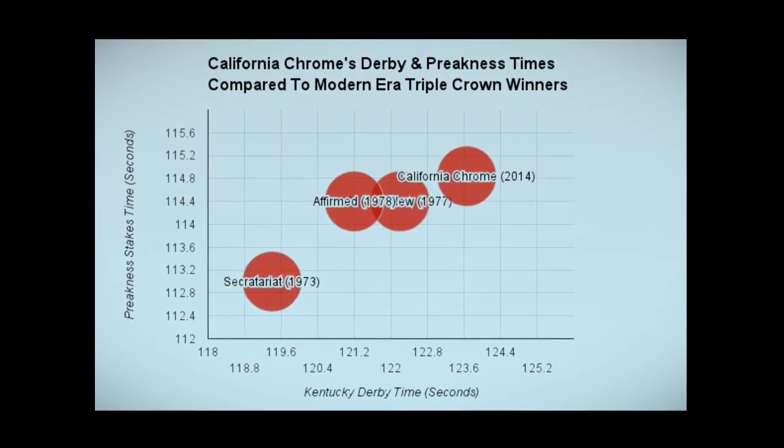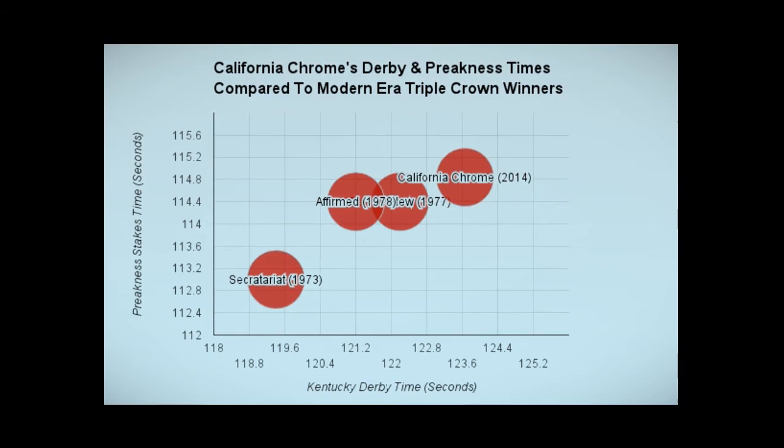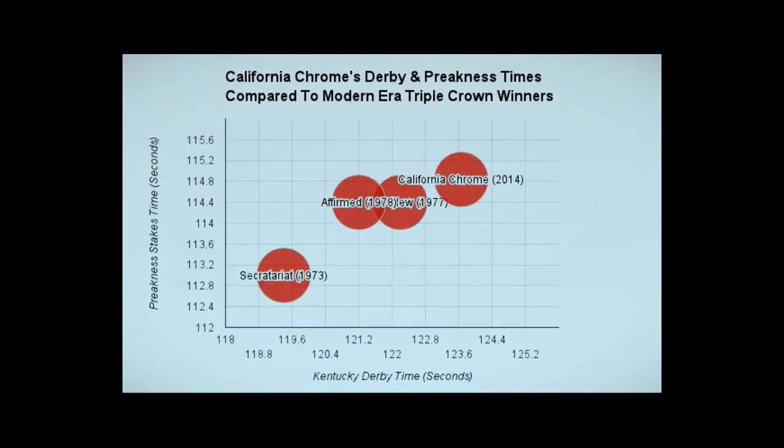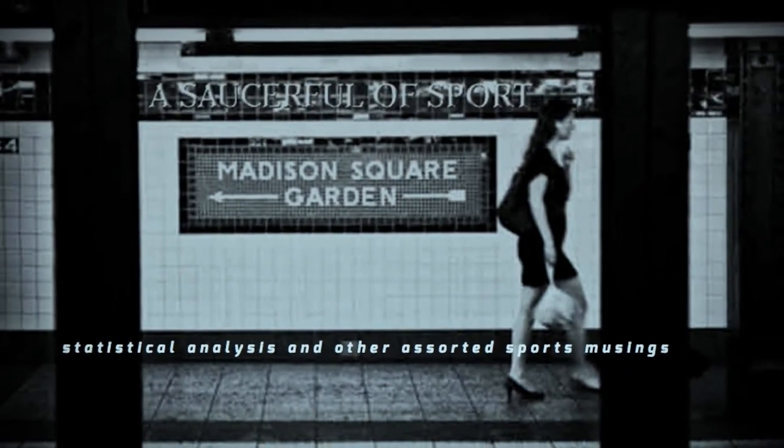A fairy tale till now, but so were all the stories of all the horses who have lost the Belmont since '78. Now they're forgotten. For Chrome not to be beaten, he'll have to be great, not good. He'll have to be a 5-tool player.